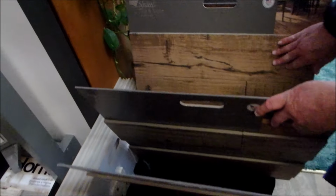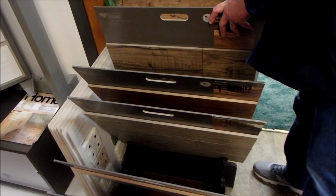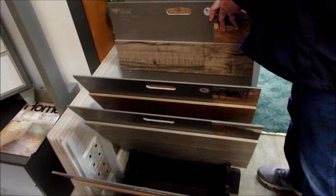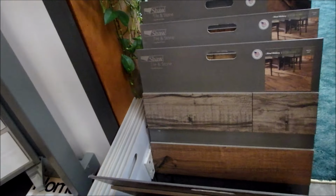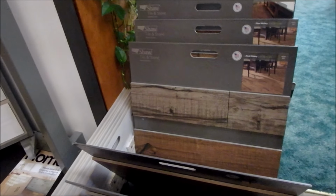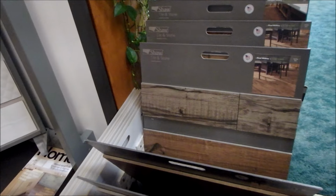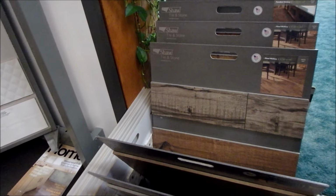Yeah. But that was everything, and I like it. Living room, kitchen, the whole bit. It's pretty big variety. Wood look tile is our most popular right now. You get the look of the wood, but you don't have to care for the maintenance of the wood. You don't have to worry about scratching it.